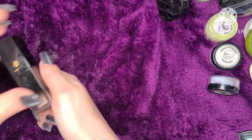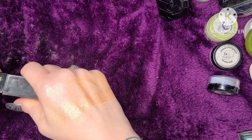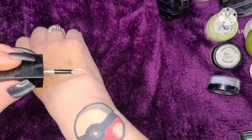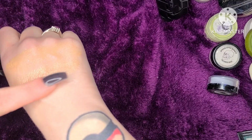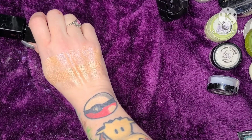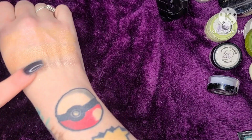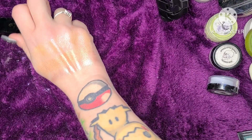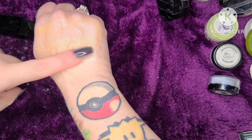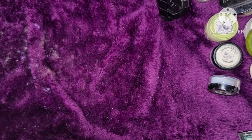I have this one that came from Charmaine, and it's Do You and Claire. I don't know if Do You is the brand or what, but it is a liquid highlighter, and it is very pretty and light. But it has quite a bit of oomph to it, you know? It's a pretty pink liquid highlighter.